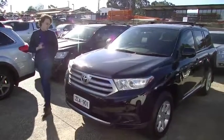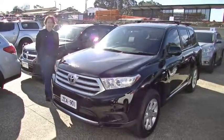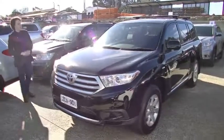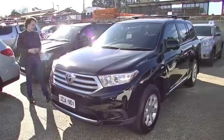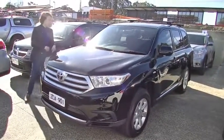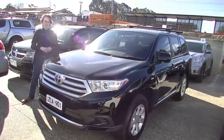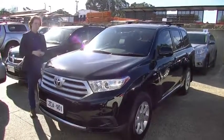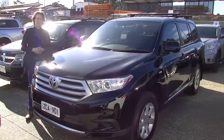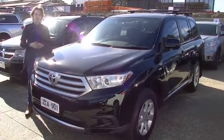That is the end of our walk around video of our beautiful 2012 Kluger KXR. And as you can see, it presents absolutely in stunning condition inside and out. Packed with features, got the roof racks, got the tow pack, and the 7 seats as well. So if you do have any more inquiries or want to come down and test drive this car, please do not hesitate to ask, or give us a call on 99070555, and we look forward to your call.